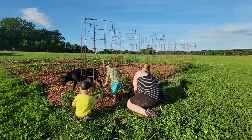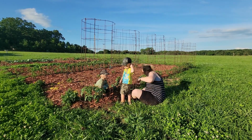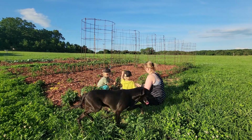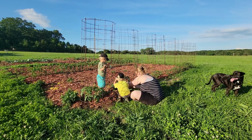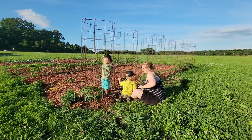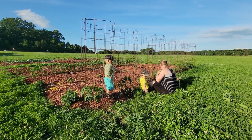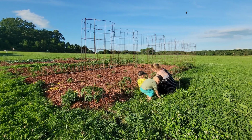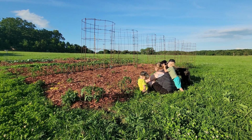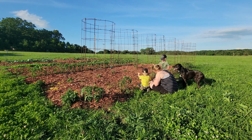I just went and got a pair of scissors. Carter is helping me. I'm weeding around these because the back side of them did not get any mulch. So Carter and Forrest are helping me weed. And then I am cutting off, I try to keep about the bottom 1 foot.